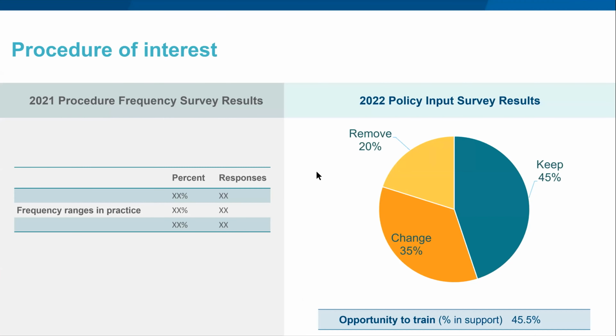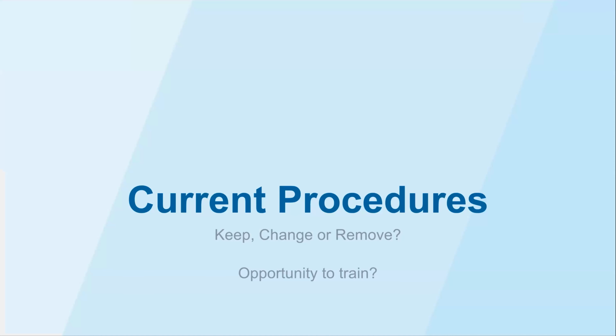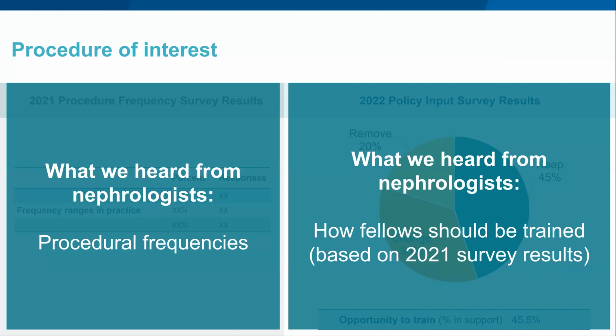What you'll see in these next slides are the procedures. On the left is how frequently people are doing them, and on the right is the second survey of whether nephrologists thought we should keep these procedures, change, remove, or change them to an opportunity to train. So, frequencies, and then their opinion about how fellows should be trained.